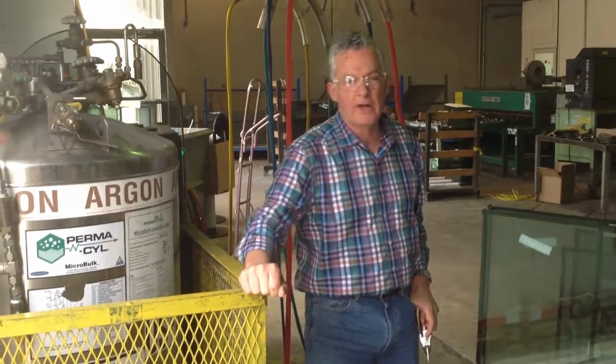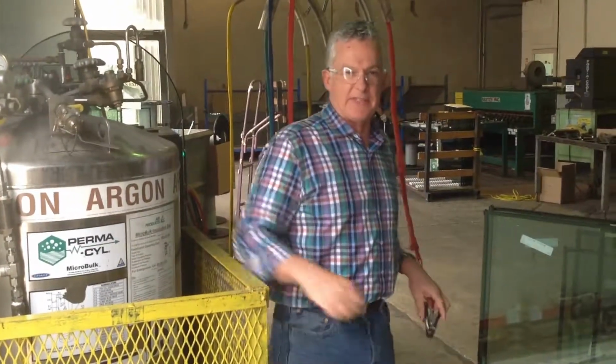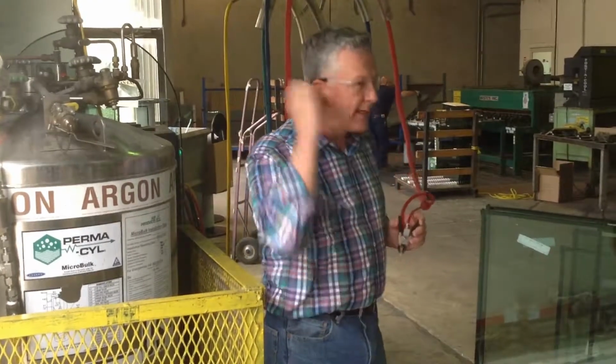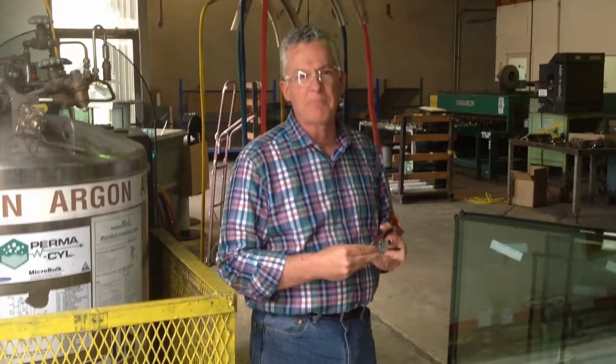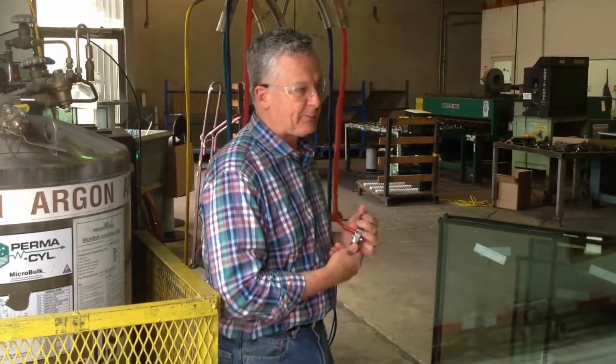Yeah, we're back here in our argon gas station at the Don Young facility. The argon gas is a colorless, odorless, inert gas that doesn't harm or damage anything. It's about 5 times more dense than regular air, therefore resulting in about a 16% thermal improvement over regular insulated glass. And the technique is pretty simple.